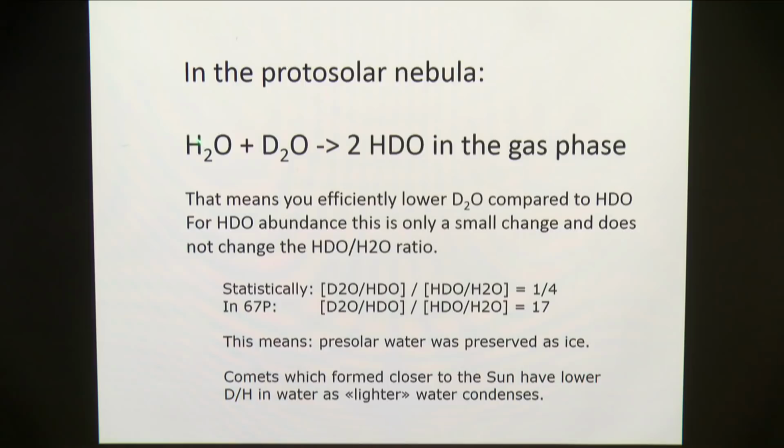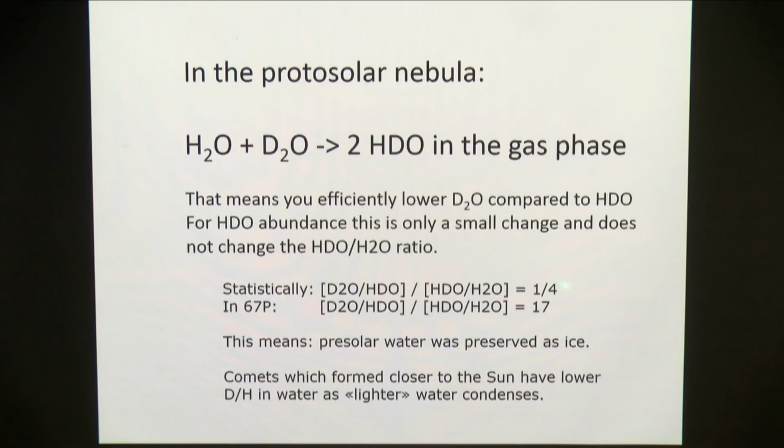In the protosolar nebula, you do exchange of isotopes. So water reacts with the doubly deuterated to give HDO. This decreases efficiently the doubly deuterated. It doesn't change really the HDO because there is not enough of this doubly deuterated. But if you measure 17, it means you didn't have this reaction here. And that means water was never in the gas phase in the protoplanetary disk. It stayed as ice coming from the pre-stellar stage. Otherwise, you would lower this value to one fourth.